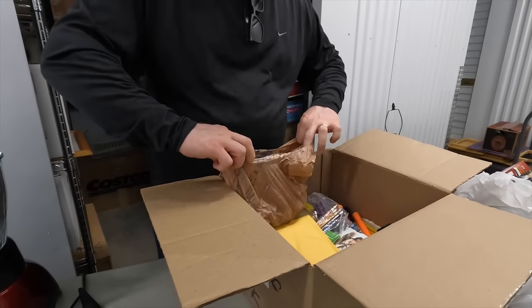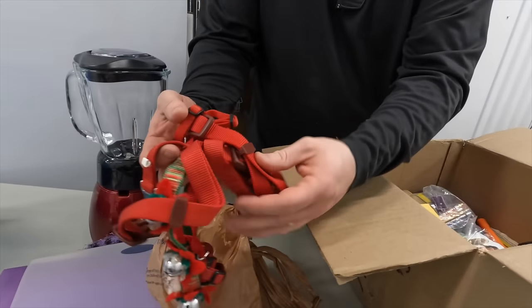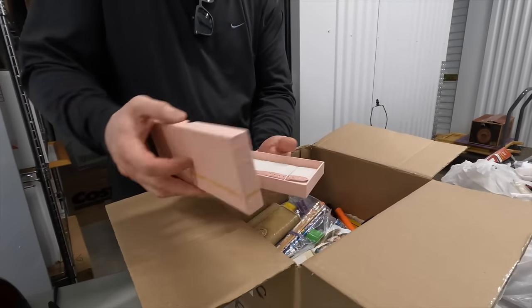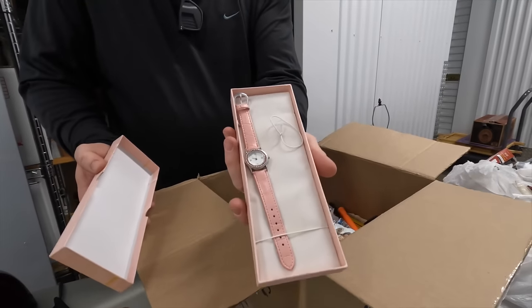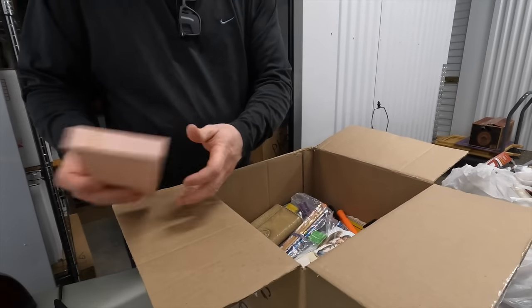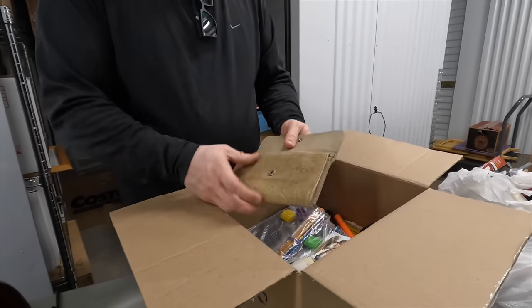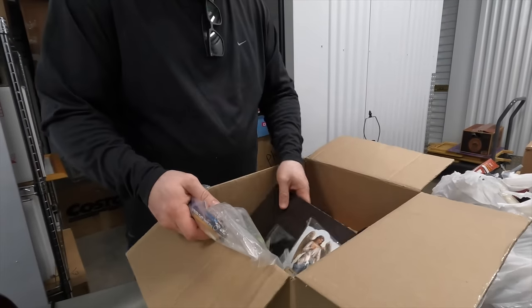What's in the bag? Mystery bag. Dog collars. Dog leashes. Okay. Ooh, here we go. Oh, a little pink watch and a little pink box. That's not bad. Sparkles. I should sing a little pink song, but I won't. And then we have Copper Creek. No, looks like it's seen better days.